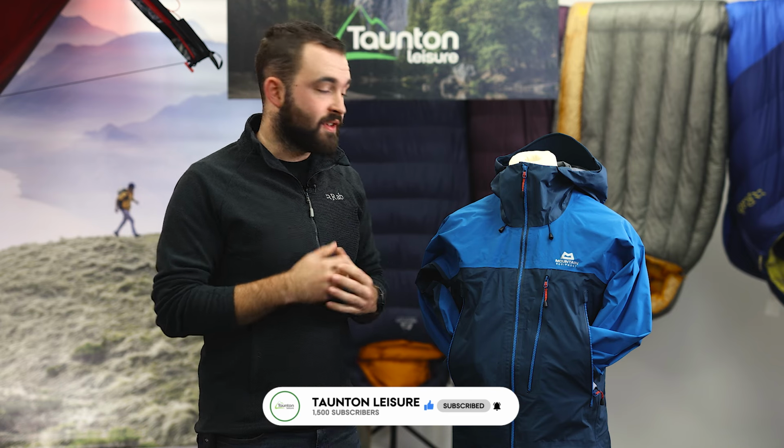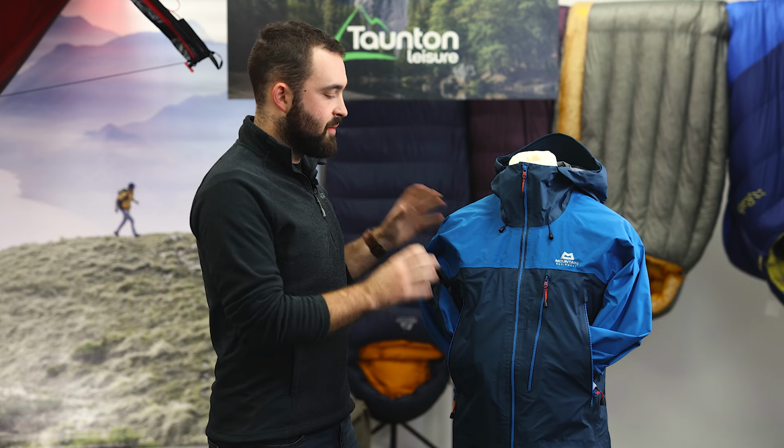Because of these factors, GoreTex Pro is the most expensive out of the GoreTex membranes, so you will be paying a premium for a GoreTex Pro jacket. However, you are getting obviously a very premium jacket that's perfect for anything from hill walking and mountaineering to ice climbing and winter trekking. GoreTex Pro also uses a 3-layer construction.